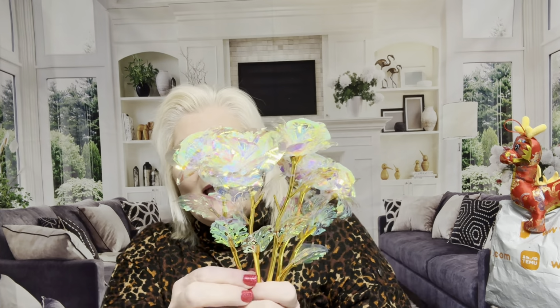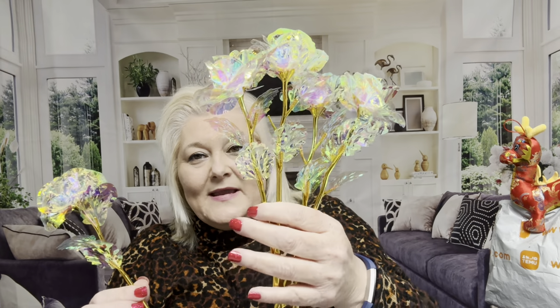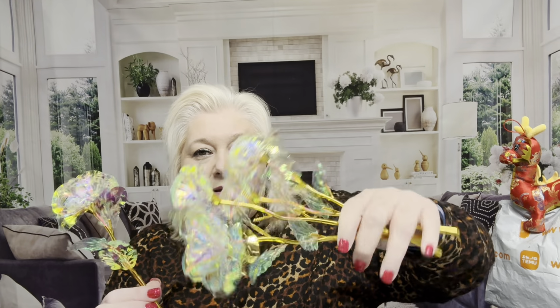Now I saw these when I was looking for things around Valentine's Day, and I kept hauling around for it. Then my mom did a video with me, and she had the different color ones. And I said, you know what, I'm going to go ahead and get them because these look so nice. Now, I don't know exactly if I'm going to put them in a vase or put them around individually, or if I'm going to use them for some kind of decorations.